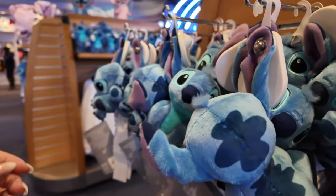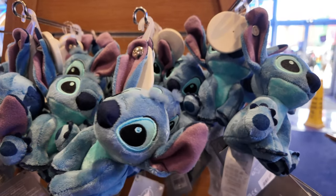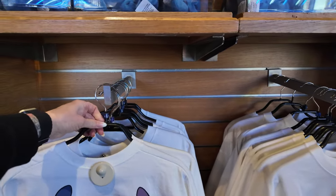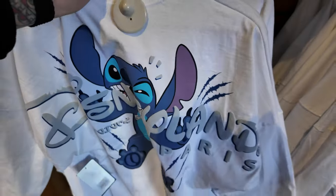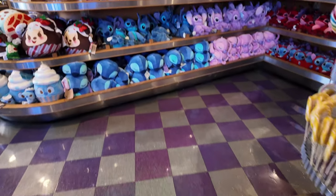Oh, shoulder pals, they've got shoulder pals. They are really cute. It's €20 in here. There's plenty of Stitch merchandise here. Oh dear. That's really cute. Teddies everywhere.